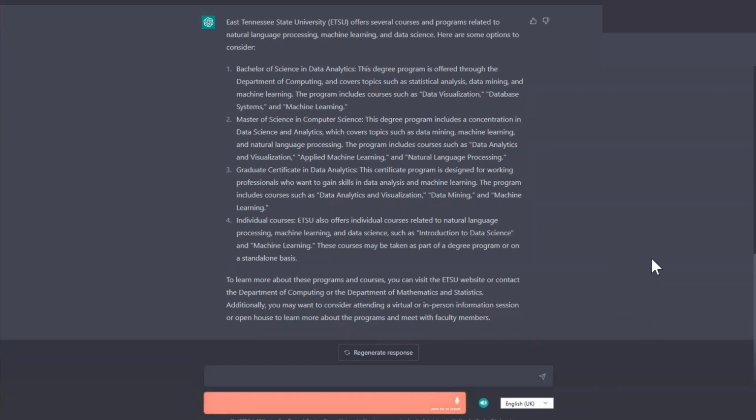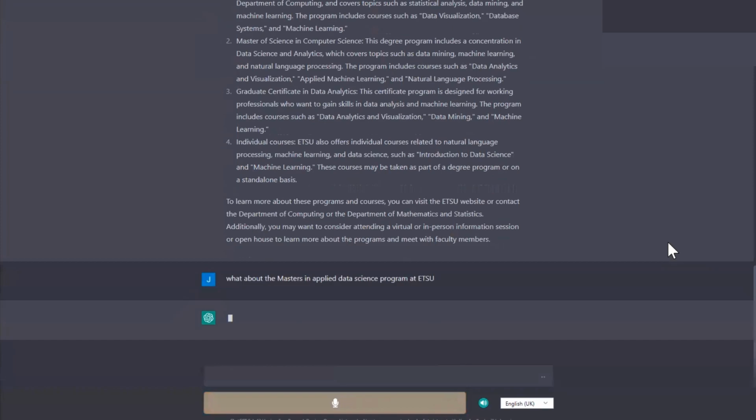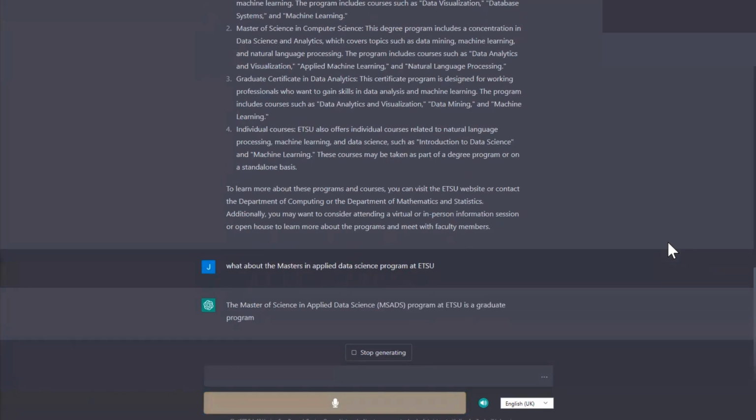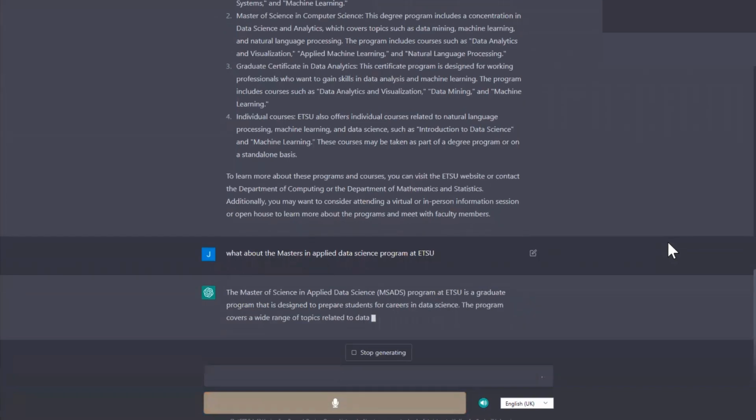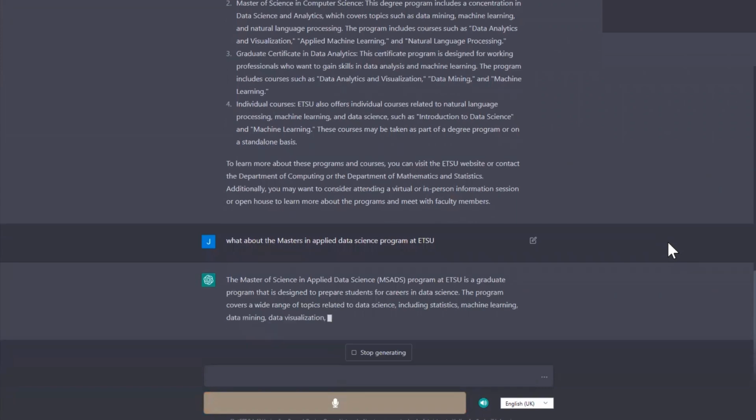What about the Masters in Applied Data Science program at ETSU? The Master of Science in Applied Data Science, MSADS, program at ETSU is a graduate program that is designed to prepare students for careers in data science. The program covers a wide range of topics related to data science, including statistics, machine learning, data mining, data visualization, and big data technology.